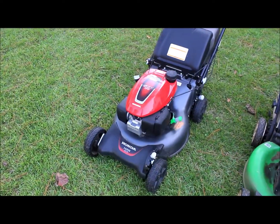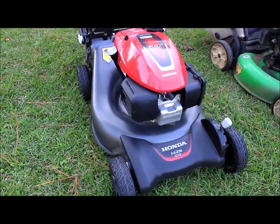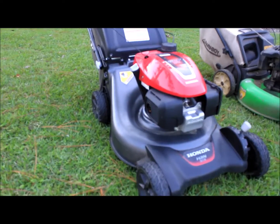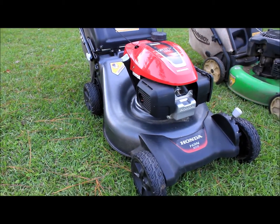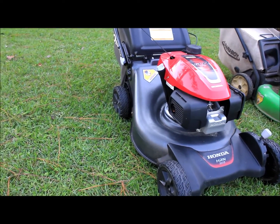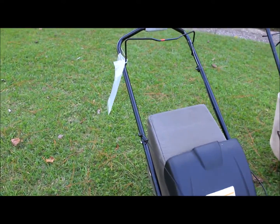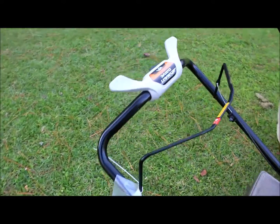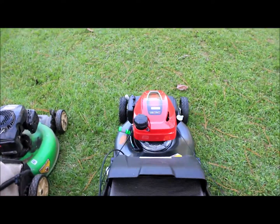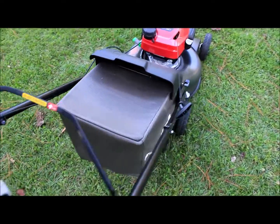Let me tell you the reason why I had to pull the trigger on this beautiful piece of equipment and why the price is right. I stopped by Home Depot to pick something totally different up, and lo and behold, I saw this beautiful piece of equipment, something I've been looking for. And guess what? It had been marked down because it was a return.